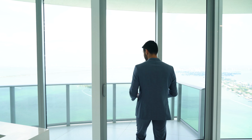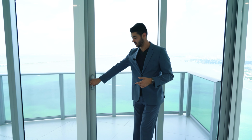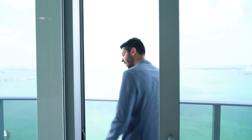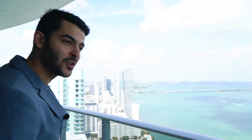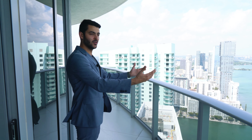Now, really cool too, one note that you have the balcony over here. Should we go ahead and check it out? We should. You have the balcony here that wraps around basically completely all the way around over there. It's a huge balcony, and this is where you can have some coffee in the morning, enjoy the view.